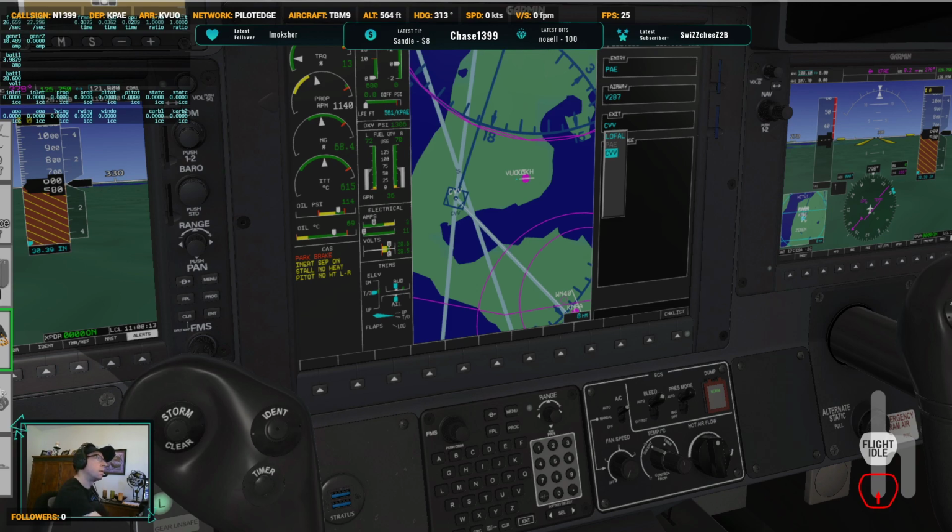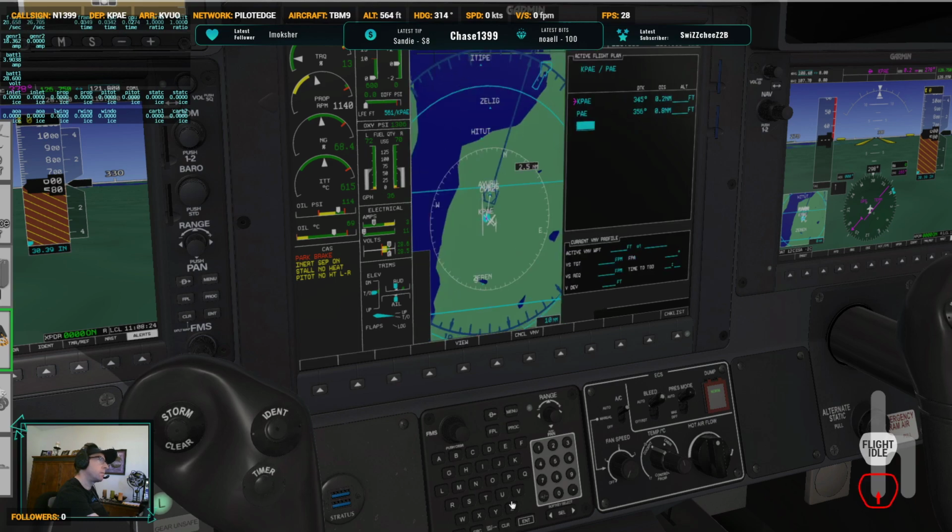49 local departure, radar contact, climb and maintain flight level 190. King 1 Kilo Alpha, contact Seattle Center 126.6.